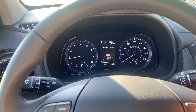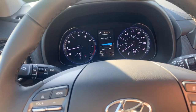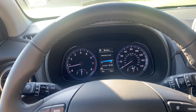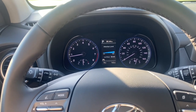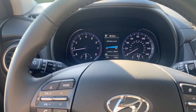So over here, you get the lane keep assist on. You can scroll down, show your attention level. This vehicle does come standard with your lane keep assist, your driver attention warning, your forward collision avoidance, and also your rear cross traffic alert. So you don't have to worry about an upgrade. If you just want to get the base model, this stuff does come standard.